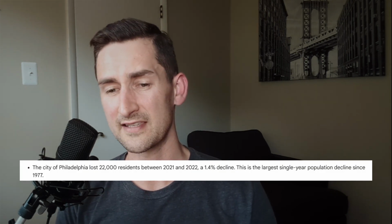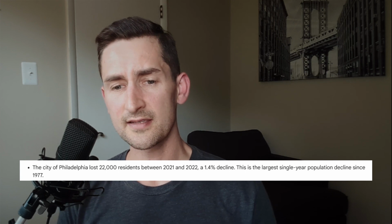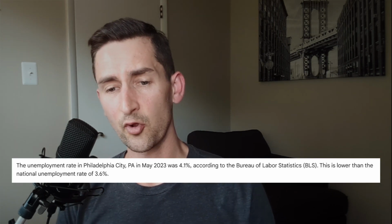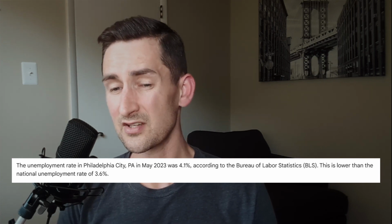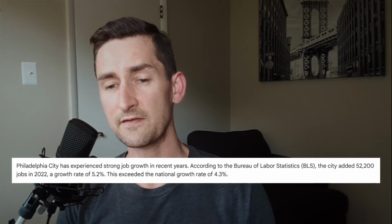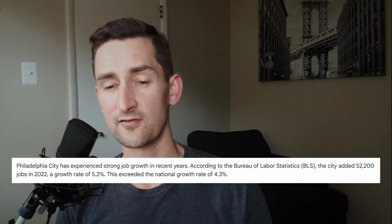Looking at the market, if we look at population growth in Philadelphia City, it's declined year over year, 22,000. That's not humongous, but something just to note. For unemployment, it's actually gone down and it's now 4.1%, which is a good thing. And then job growth, it's 52,200 or 5.2% of job growth. So the job growth and unemployment are complementary numbers and they're supporting each other.